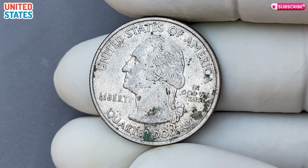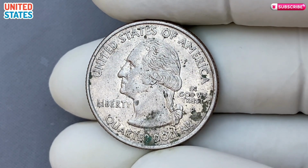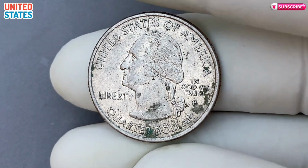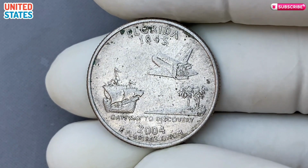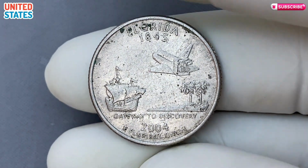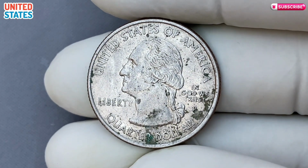Coin collecting is a thrilling hobby that allows you to discover treasures that might have been overlooked by others. Coins like the Florida 2004 quarter are a perfect example of how a small mistake or rarity can turn an ordinary piece of currency into a highly valuable treasure. With minting errors like double dies or misaligned strikes, these coins can be a real gem for anyone looking to expand their collection or potentially make a profit.